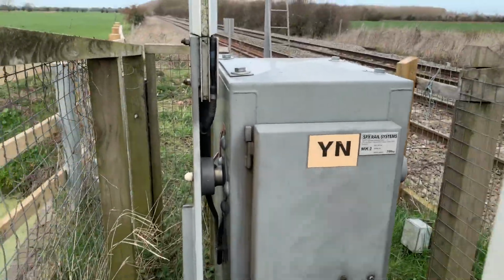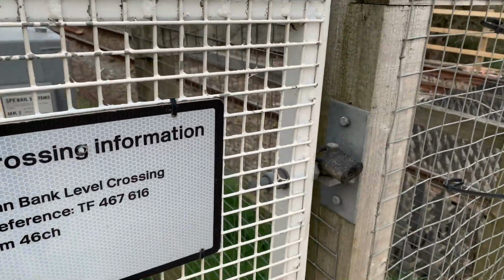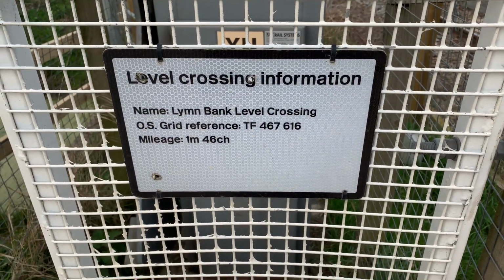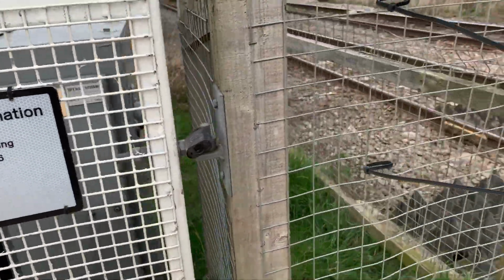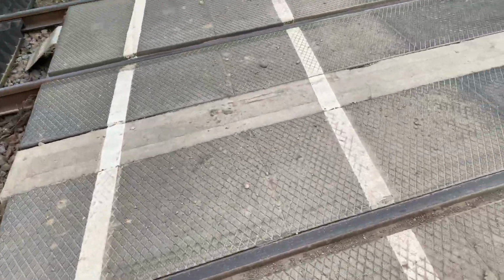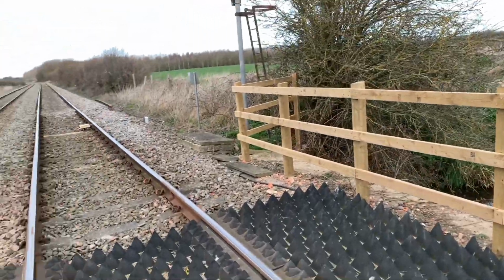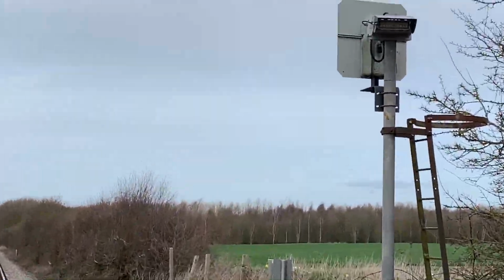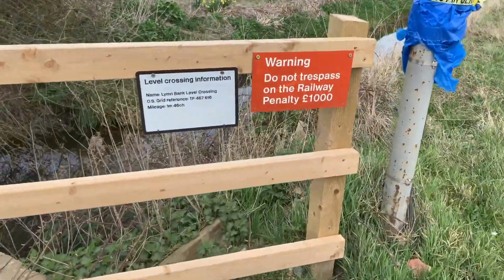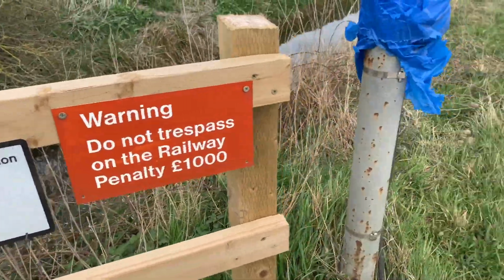You're a liar. Right, you are 2013 with two weights. Lymn Bank level crossing, Tango Foxtrot 467616, one mile, 46 chains. Right, here's your Strail crossing floor and your cattle guard. Yeah, these signals are relatively new because it's got the LED driver's white, just like Butler's Hill. They've both got new heads, so I'd assume.